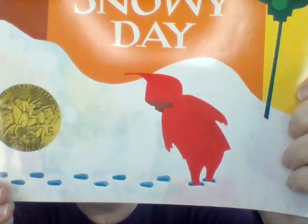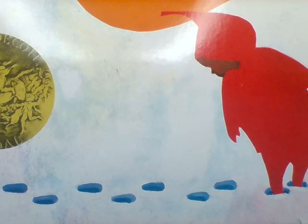On the front cover, I see a little boy in a red coat, and he's looking at his footprints in the snow. Have you ever walked in snow before? It's fun if you haven't done it. It is fun. All right, let's read The Snowy Day together.